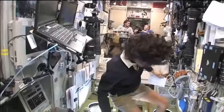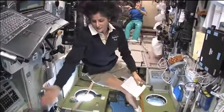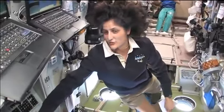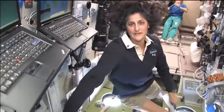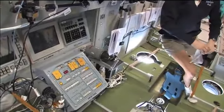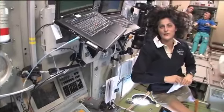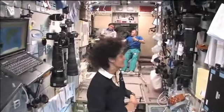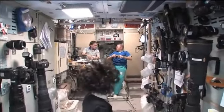And what's cool about this module, of course, it's the central post, is it also has great windows right down toward Earth. It has controls to fly in visiting spacecraft if they need some assistance right here. It has Russian computers as well as American computers to help us control anything we need to on the space station. It's a couple of our crewmates back there, Oleg Novitsky on the right and Yuri Malenchenko on the left.